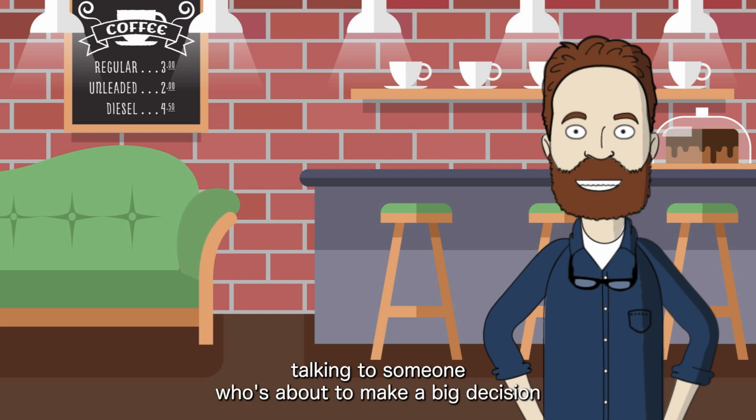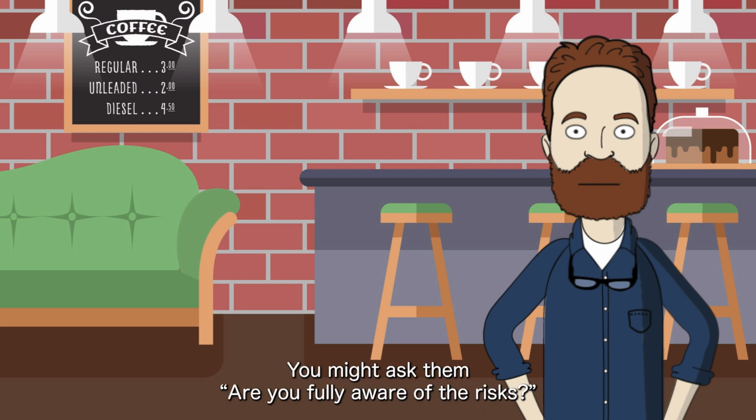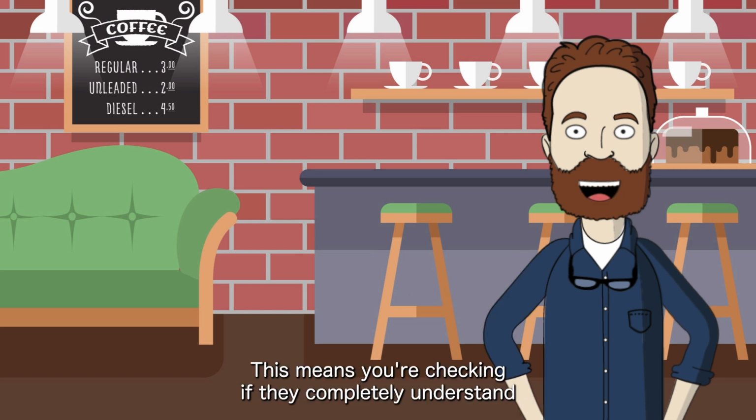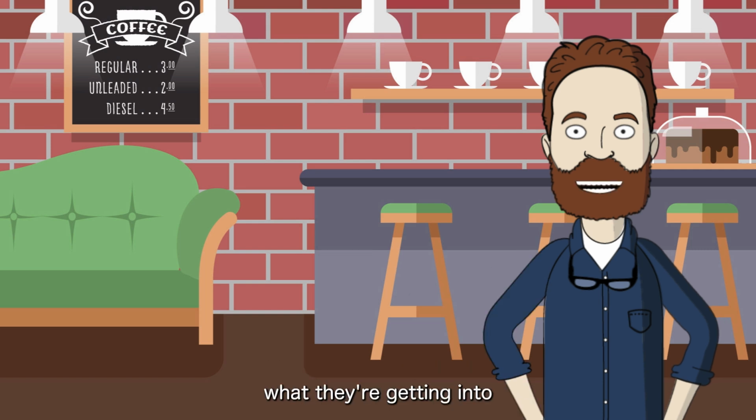Another common use is before an adjective, especially when you want to emphasize the state of something. Let's say you're talking to someone who's about to make a big decision. You might ask them, are you fully aware of the risks? This means you're checking if they completely understand what they're getting into.